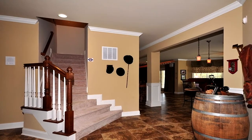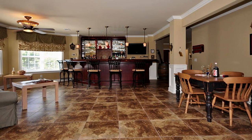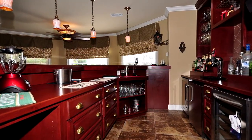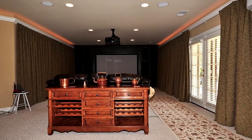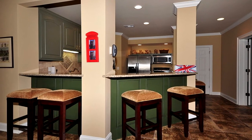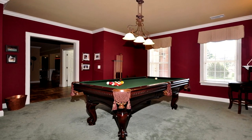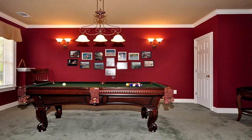As we move down to the fully finished terrace level, you will notice an incredible layout that includes an English-style pub bar, a media room, a full kitchen, a rec room, an exercise room and an office or bedroom with a full bathroom.